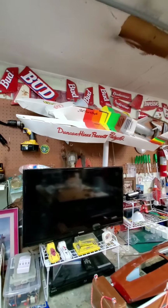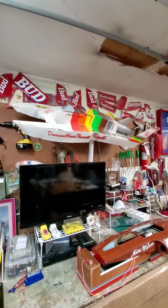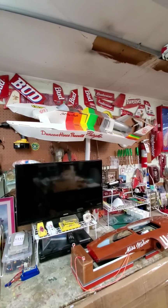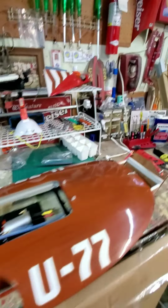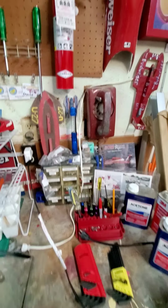And then this thing here, look at this Mr. Pringles display. This is actually a grocery display. Last summer, I found this on OfferUp. Someone was getting rid of it, so I got that put up in the shop. And this is the Wahoo again. Yeah, you can tell this is an old shop. You got an old rotary phone there.